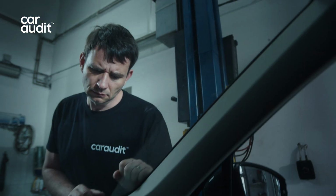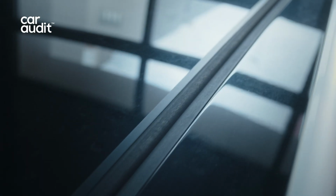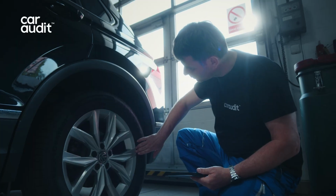The windscreen is checked for damage. While small stone chippings are acceptable, larger cracks are not. If the car has a sunroof, we inspect for leaks or damage, paying close attention to the condition of the rubber seals. Next, we turn to the wheels.